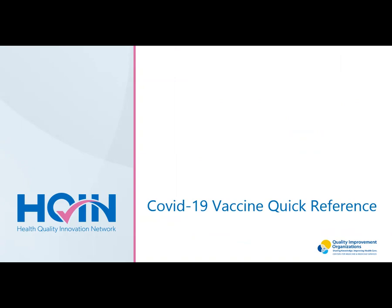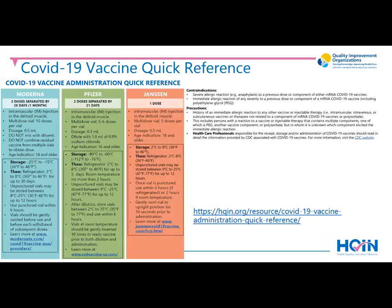Hello again. Next slide, please. So we developed a COVID-19 vaccine quick reference that highlights the differences between the Moderna, Pfizer, and Janssen COVID-19 vaccines. It includes just a few dosing, storage considerations, do's and don'ts, and links to the websites of each of the manufacturers. This was designed as a single reference source for you to keep handy, share with your clinical staff, and post conspicuously for everyone.